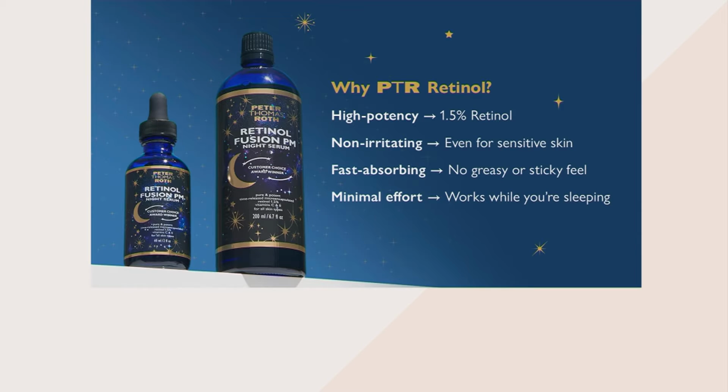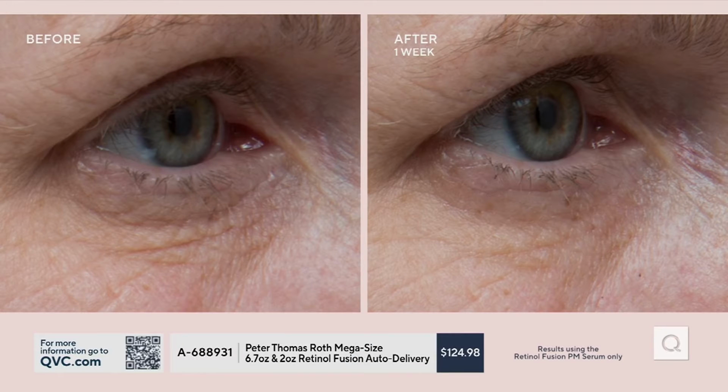Non-irritating, even for sensitive skin, which is huge, fast absorbing, no greasy or sticky feel. You could use it with any routine. Just put it on first, and whatever you're using at home, just put it on after. And minimal effort. It works while you sleep. You don't have to do anything. Listen, it's a Customer Choice Beauty Award winner 13 times in a row for this reason, right here on your screen.